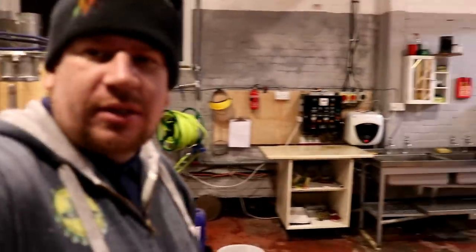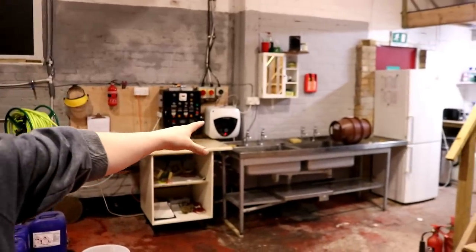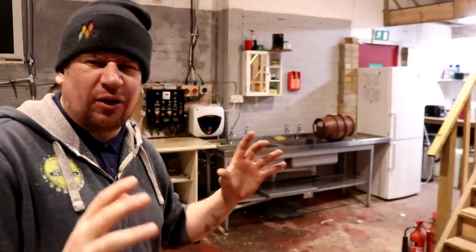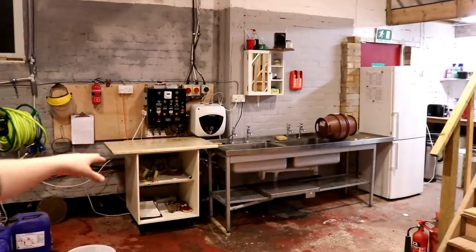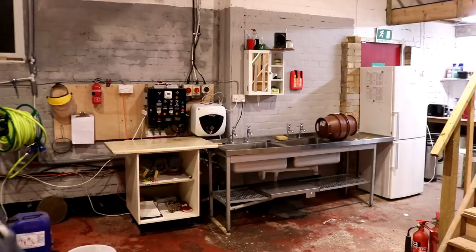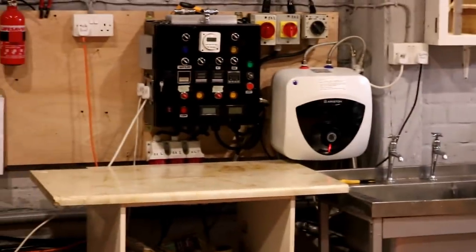How's that, folks? So as you can see, we've got the stainless steel double sink. It's really nice and deep as well. It's a deep sink. I can get a lot of stuff in there. And we moved the little cupboard worktop thing to the side. Just fits nicely under there. We've also got the heater on the wall next to the control panel.